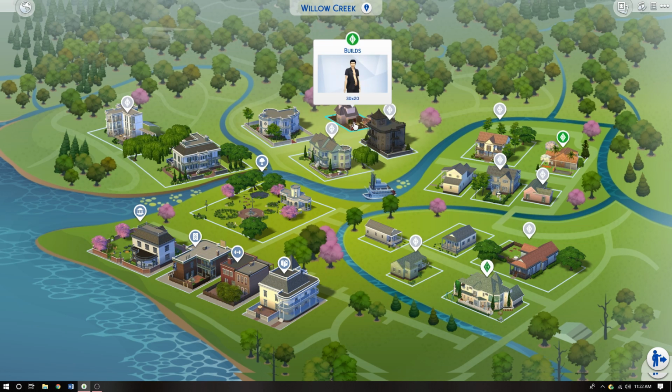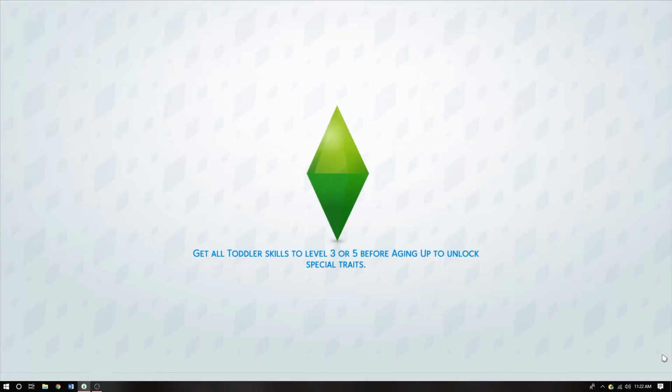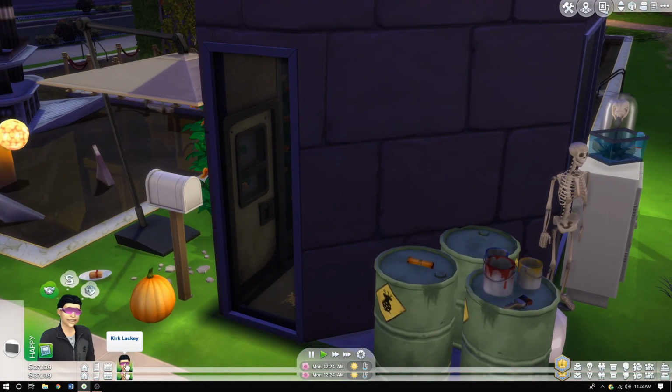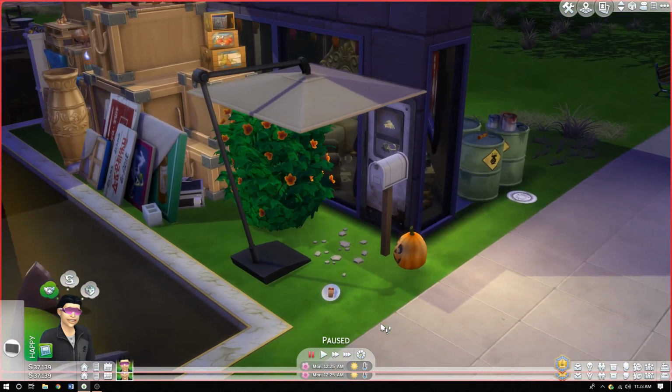So this one was kind of fun. I don't know if you guys watch Little Simsy, but she does fixer-uppers, and most of those are a million times more awesome than I could ever make this lot, but I'll tell you the backstory here. So here we have Kirk Lackey, another randomized, but I try to make him also kind of gross.